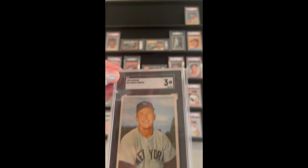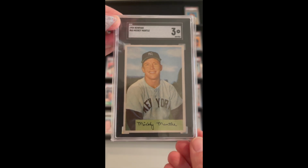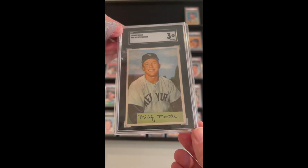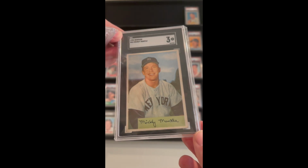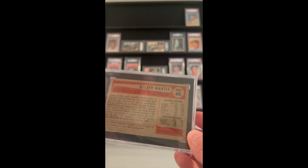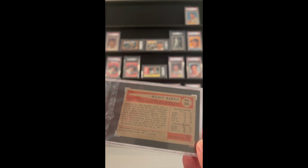Moving on, we have our 54 Bowman in an SGC 3. Another card I bought from my buddy Travis out in California. Centering guru. Really one of the collectors I look up to. He has several, at least 2 or 3, Topps Jackie Robinsons that are probably the best centered copies in the world for their grades. It's insane.